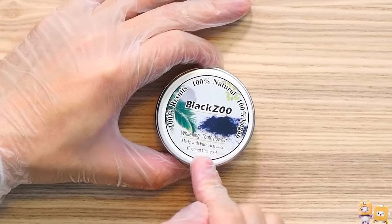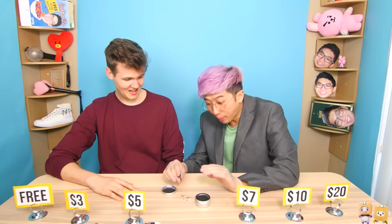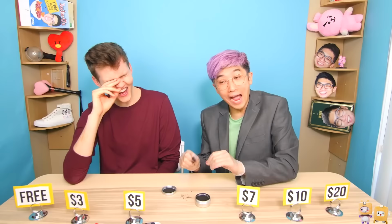Let's move on to the next product, which is this 100% natural teeth whitening charcoal powder. Is this just dirt? Oh wow, that's really messy. Apparently this powder is going to whiten your teeth. Any lawyers watching, Justy Corp does not endorse this. Do you think lawyers watch our show? I don't know. You're gonna put this on? I'm gonna put it on you. It's part of the spa experience.